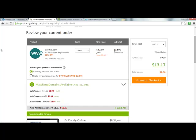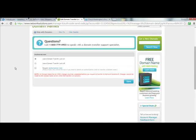All right, guys, so we are now in part 2 of moving your URL from Network Solutions. We want to leave the domain transfer lock off. Okay. Request authorization code. And then just this note, all domain name changes must be complete before you request a transfer to Network Solutions. Okay, we're not transferring to Network Solutions, so we're not worried about that.